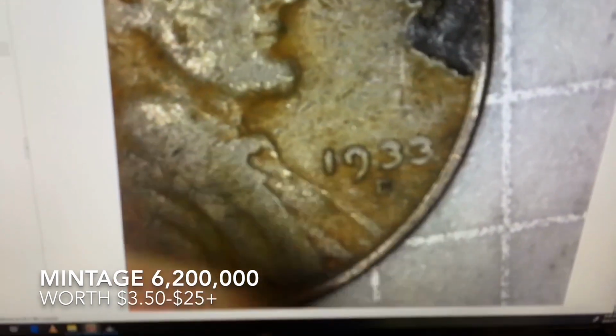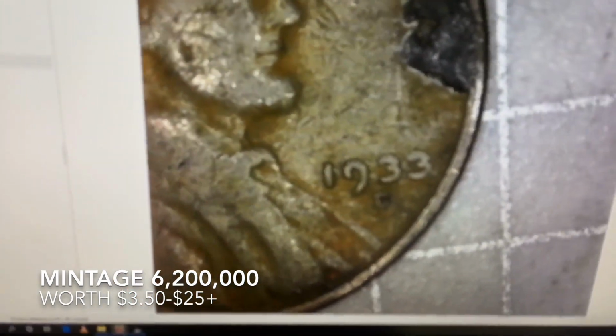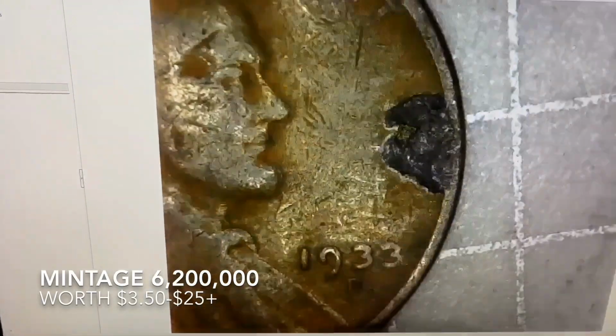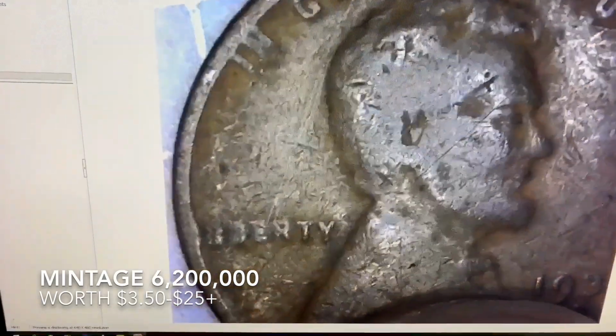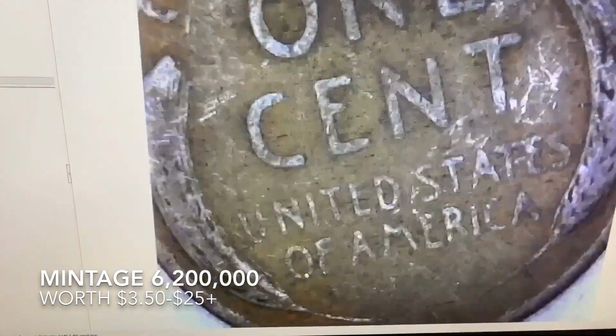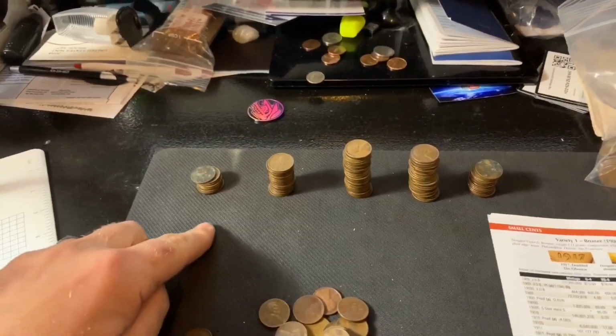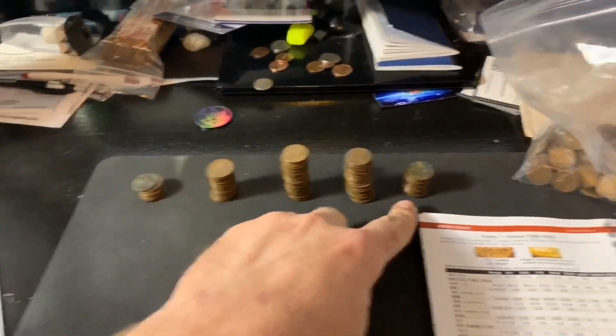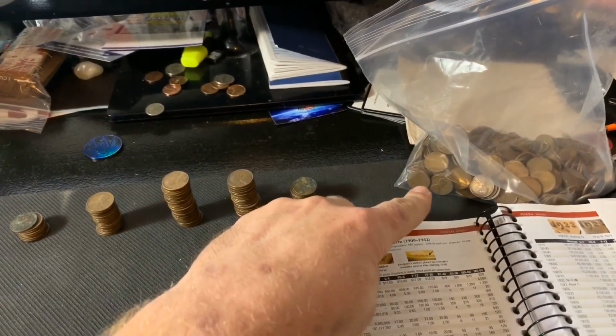Okay, found a 33D Denver. So definitely a semi-key date. It's kind of got some stuff on it, and it is pretty worn. But we'll take it. Got a pretty good stat going. Teens, 20s, 30s, 40s, and believe it or not, that's all the 50s in that. I still got a whole bag full.